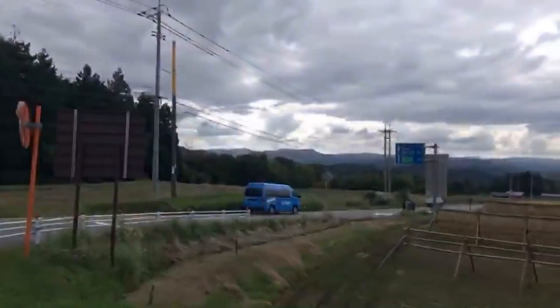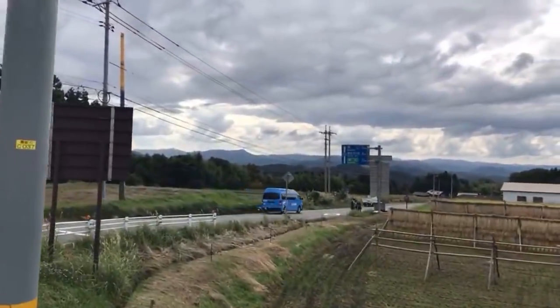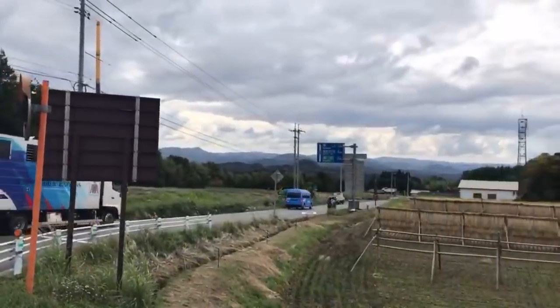But if you don't have a lot of time, just fly, because there are so many budget carriers that weren't around like 2 weeks ago that are here now.